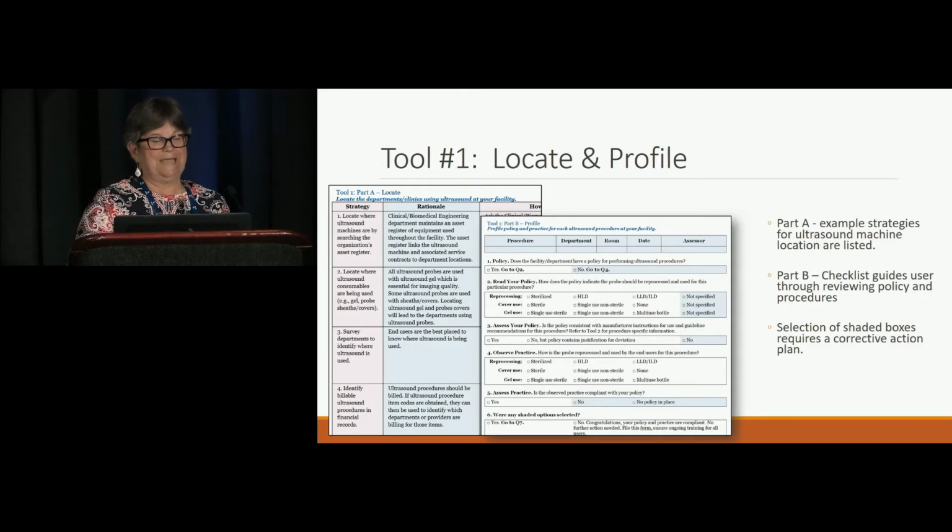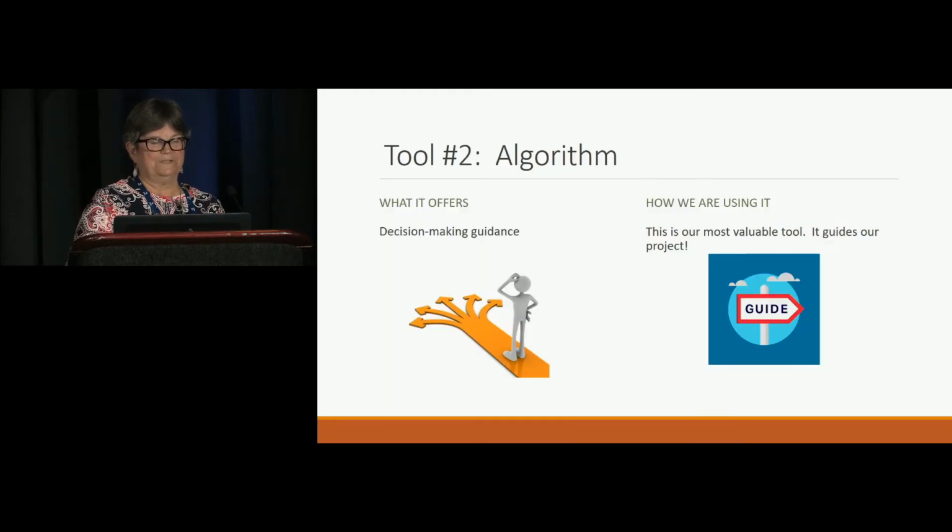Here is a screenshot of this. You'll see part A is where there are example strategies for ultrasound machine location listed here. And then part B would be the checklist that the user would use to see, okay, looking at the policy, are we doing it this way? Are we doing it that way, or do we have nothing to go by? And if you had answers in the shaded boxes, then you need an action plan. So that's really a very simple type of tool.